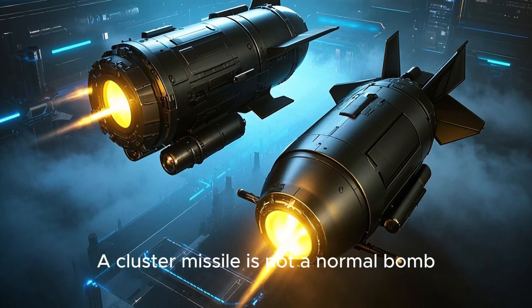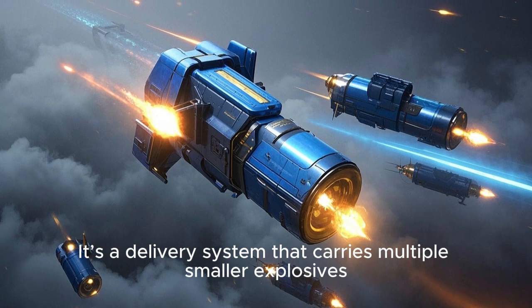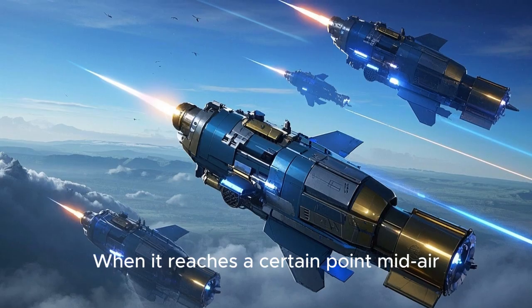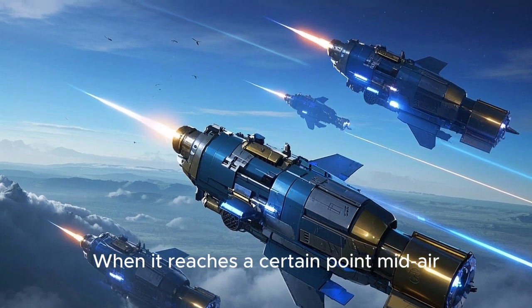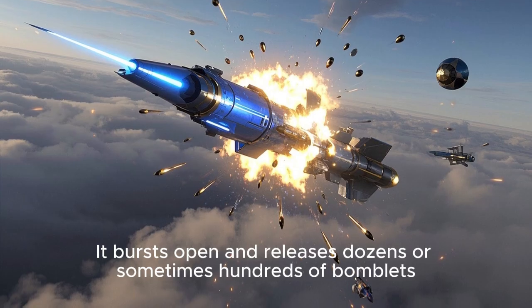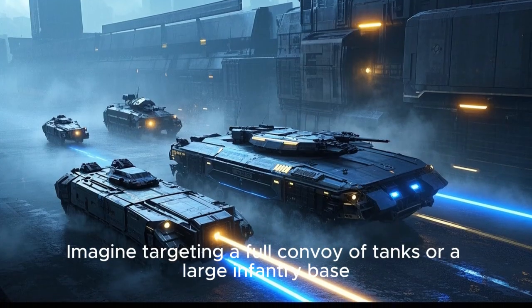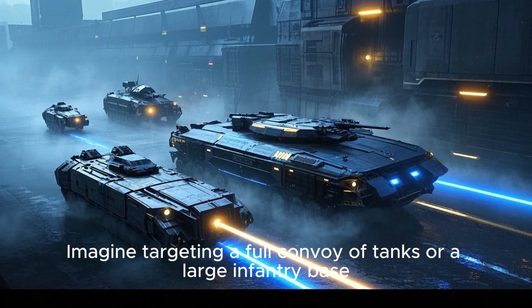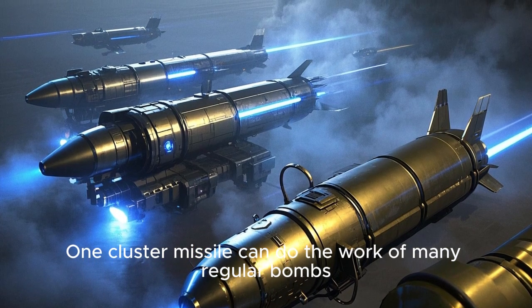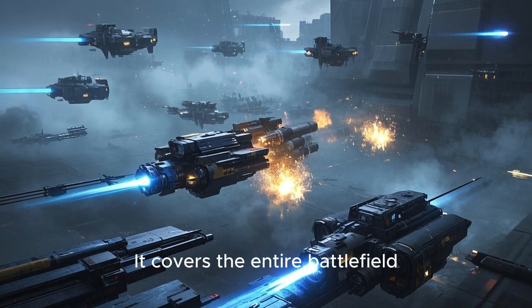A cluster missile is not a normal bomb. It's a delivery system that carries multiple smaller explosives, called submunitions or bomblets. When it reaches a certain point midair, it bursts open and releases dozens, or sometimes hundreds, of bomblets, spreading destruction over a massive area. Imagine targeting a full convoy of tanks or a large infantry base. One cluster missile can do the work of many regular bombs. It doesn't aim at just one spot. It covers the entire battlefield.